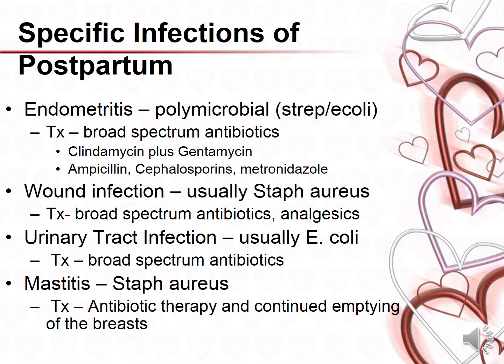Specific infections during postpartum: endometritis, usually caused from strep or E. coli, so she'd be given broad-spectrum antibiotics, usually clindamycin and gentamicin or ampicillin cephalosporins. A wound infection is usually caused from staph, so those would be broad-spectrum antibiotics and also analgesics. UTIs are usually caused from E. coli, just think about that.